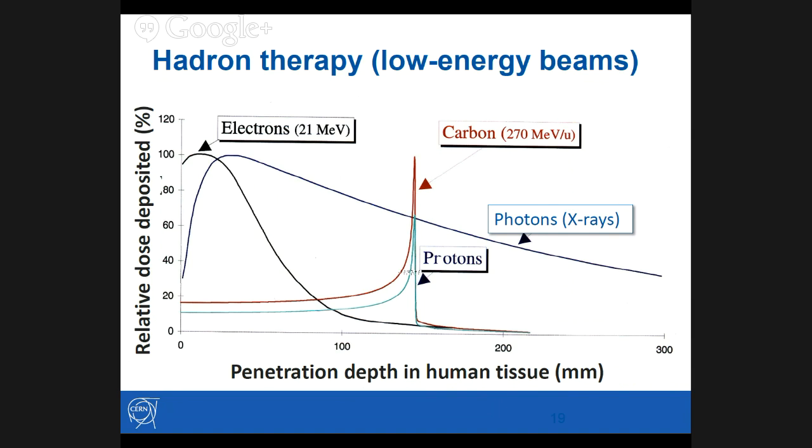On the contrary, if you look at the red curve of carbon or the blue curve underneath for protons, you can see that it deposits very little energy on its way there, and then it deposits a huge amount of energy right where you want. And that we can tune, we can adjust exactly the depth where we want the energy to be deposited. So this allows you to zap cancer cells in a much more efficient way without damaging healthy cells ahead of it.